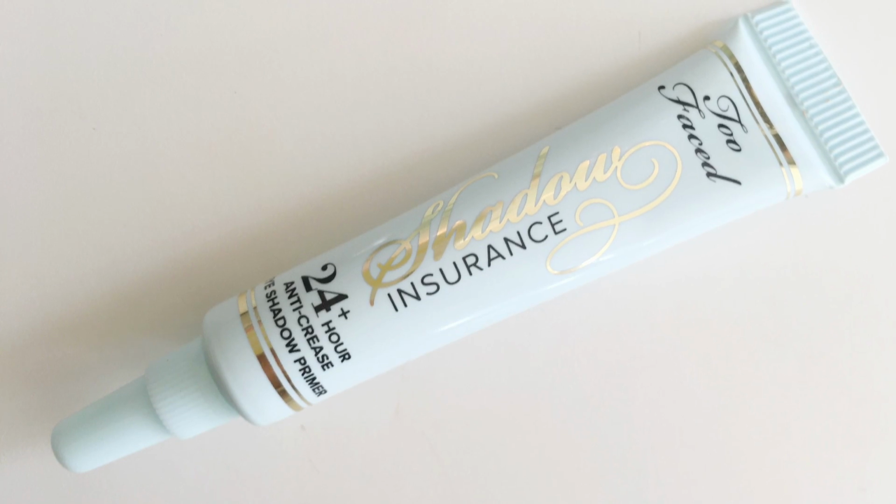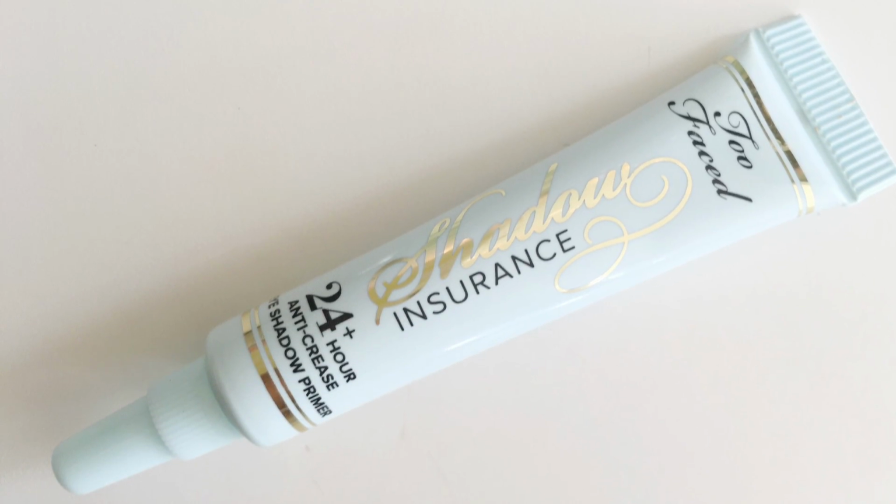This is a little bag of goodies, and it's unique. I've never seen a Too Faced limited edition palette come with a bag quite like this. It's a Ziploc bag, so don't cut it open. And then in here are just the extras. So you have one Shadow Insurance eyeshadow primer, which is always nice. I like this primer a lot.